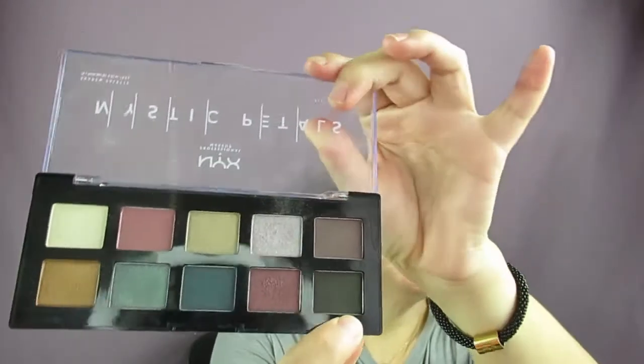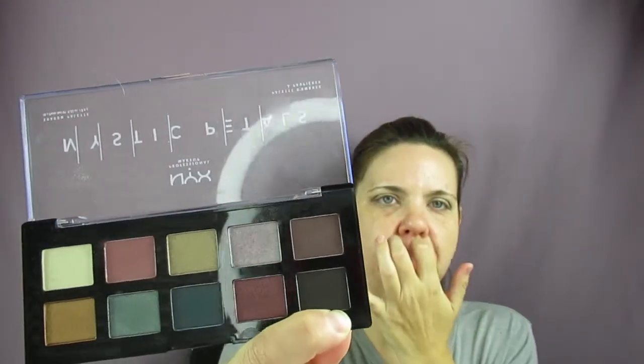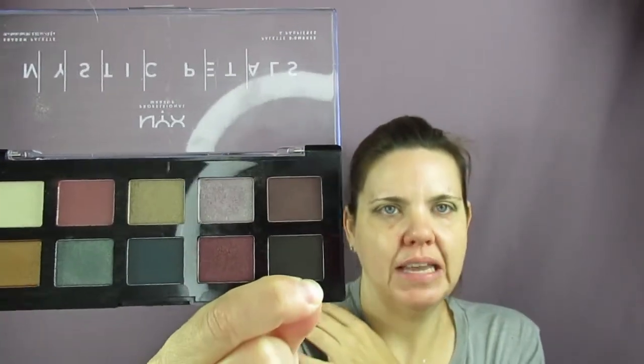If you're going to buy this palette and you like the colors, just be prepared and have a good brush and time and patience to blend. I'm going to take this darker color here at the very end. By the way, these don't have names, they're just numbered, 1, 2, 3, 4, 5. So this is number 10. I'm going to do a little bit with a pencil brush in the outer V. I remember this color being okay to blend, which is weird because it's even darker, but see, this one's okay. It's just that blue that was a pain in my butt.